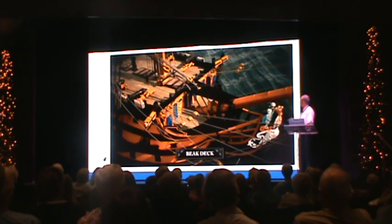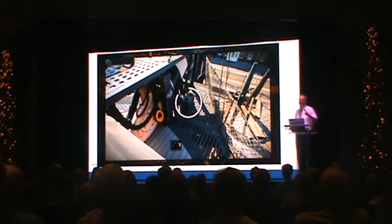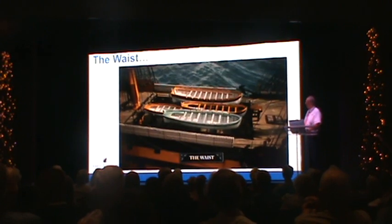Now check this out. 848 men, they had 3 two-holers for 848 men. Must have been busy in the morning. That's all they had. In the waist of the ship, they stowed the ship's boats.